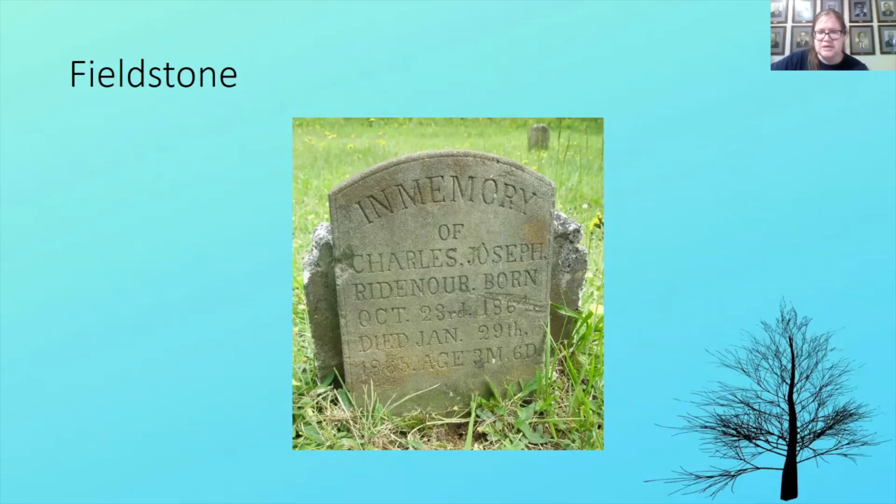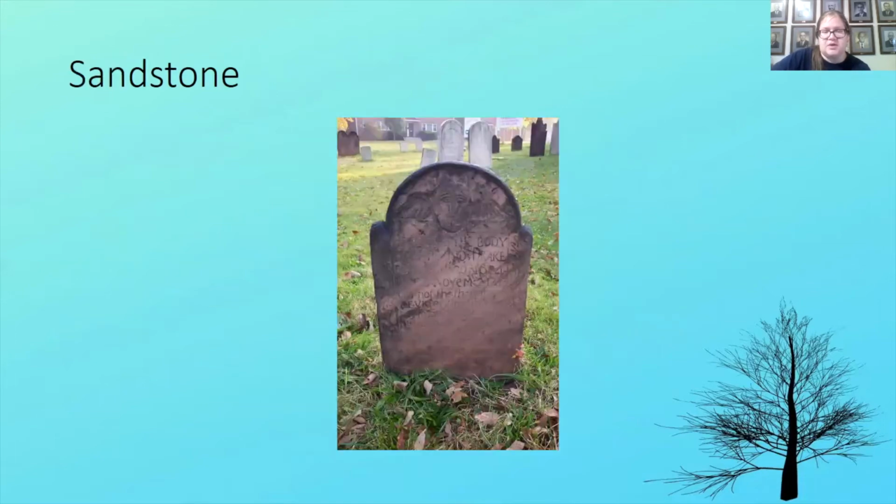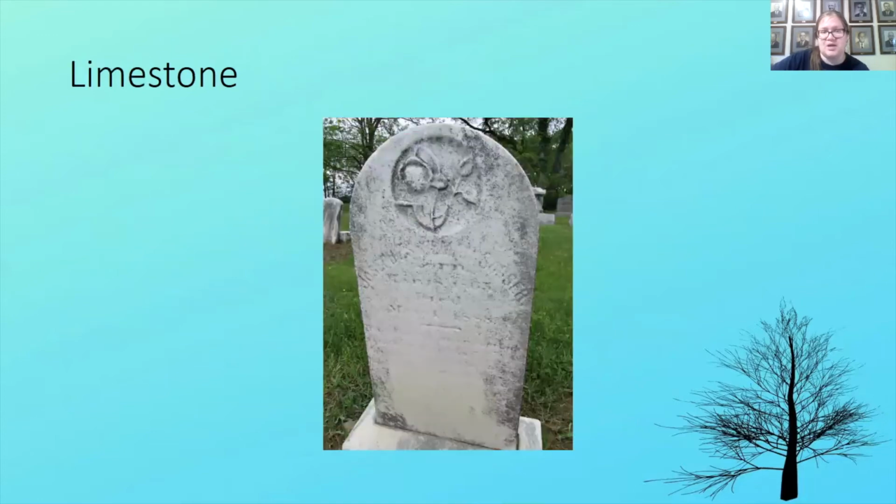This person died in 1865. So you can see that there's a little bit of erosion or weathering going on with this gentleman's tombstone. Then you have sandstone. You can hardly even read that tombstone. There's so much weathering going on in it. Here's a limestone. Here in the museum, we have a limestone tombstone, and there is weathering on it, and it's a little hard to read. This one is immensely hard to read.